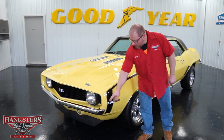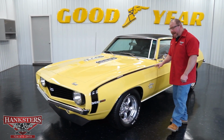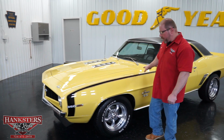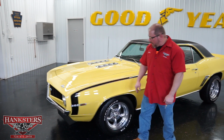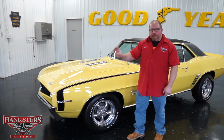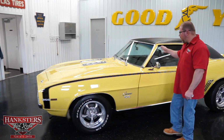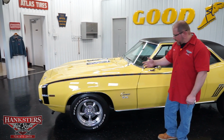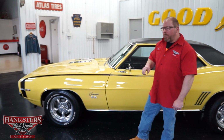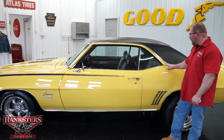We've got our 350 fender emblems here. As you can see, we've got that black SS hockey stripe on the side of our car to really set that color off. We've got all the bright work, all of your wheel well moldings, the chrome front and rear bumpers, all of your window trim and so forth. All of that is in excellent condition, even the rocker moldings. Now our drip rail moldings are present here, but they've been painted the same color as the car.